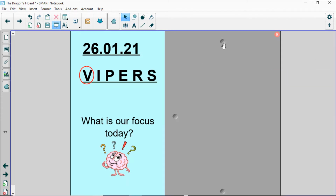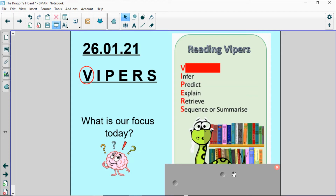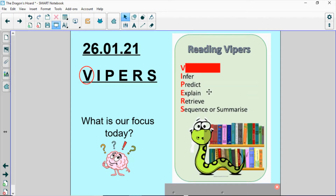Let's reveal the screen then. So showing our Reading Vipers poster, the V, the very first one, stands for vocabulary. So today we're going to be focusing on the key words used in our story, and we're going to be using the story that we looked at yesterday, The Dragon's Hoard.